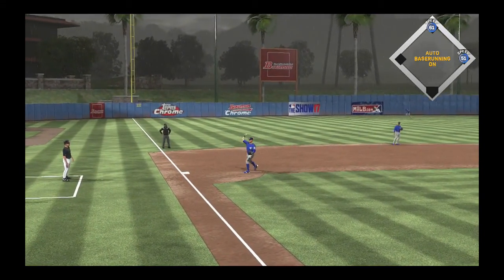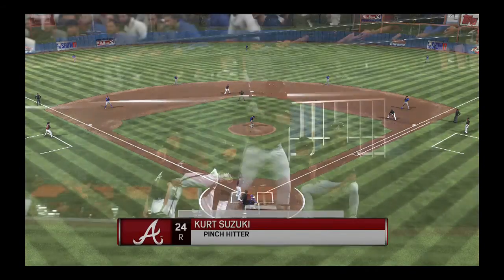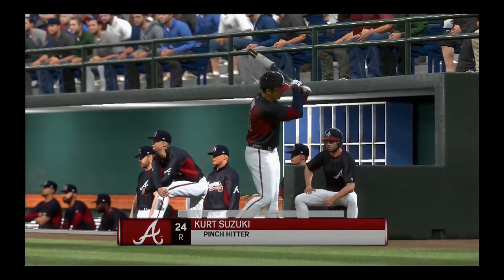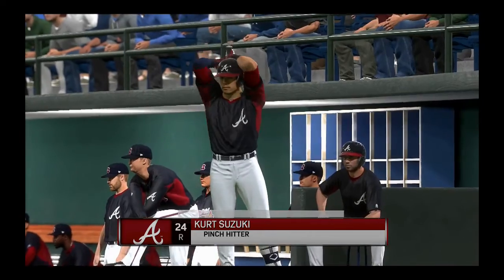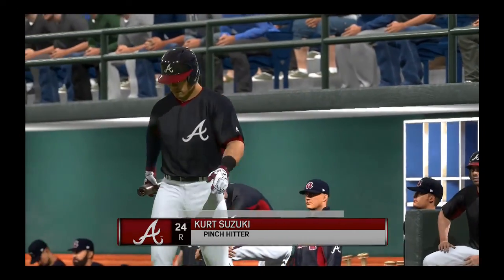Breaking his heart, Matt. Breaking his heart. You got two quick outs. He's thinking he's going to cruise. Boom. Base hits coming back at you. That's why you have to complete the inning. Kurt Suzuki will start to loosen up in the on-deck circle as he'll bat with 2 on and 2 out here.